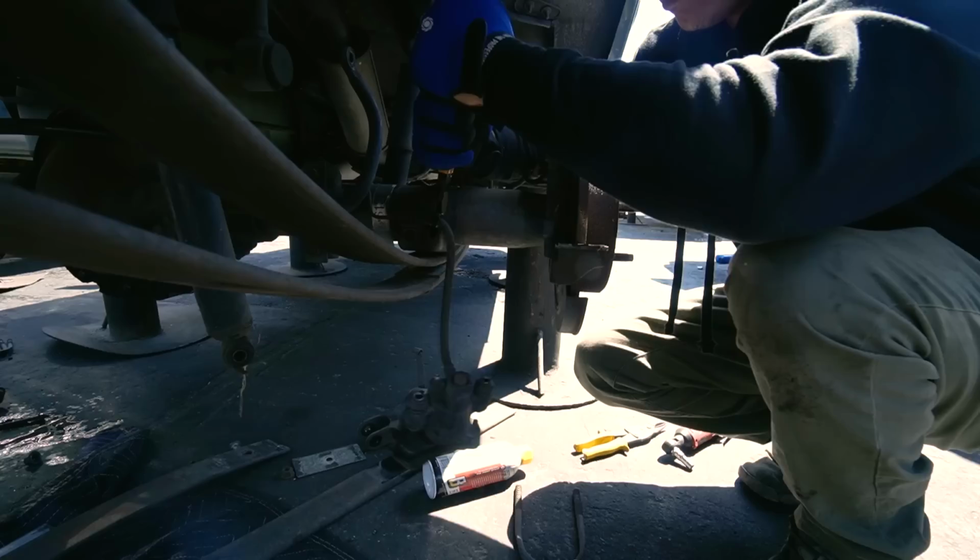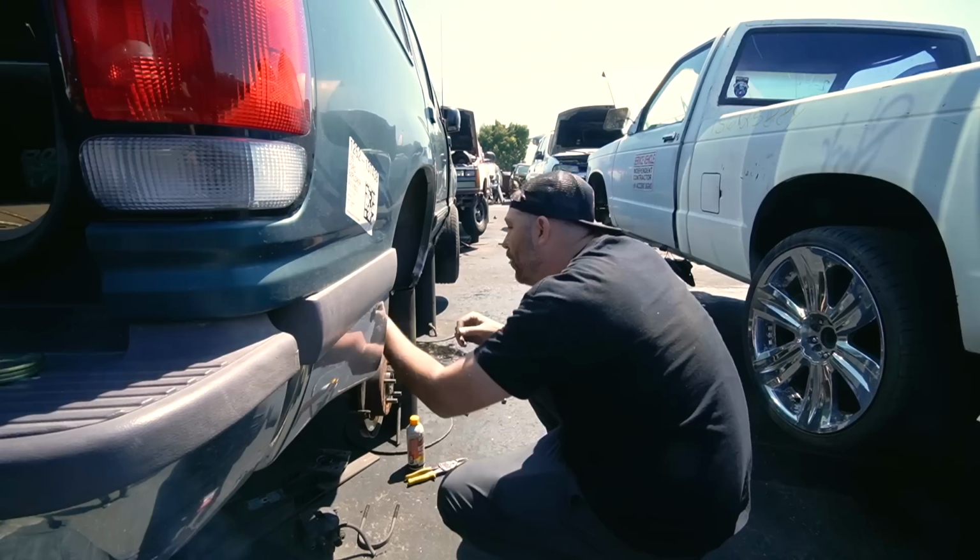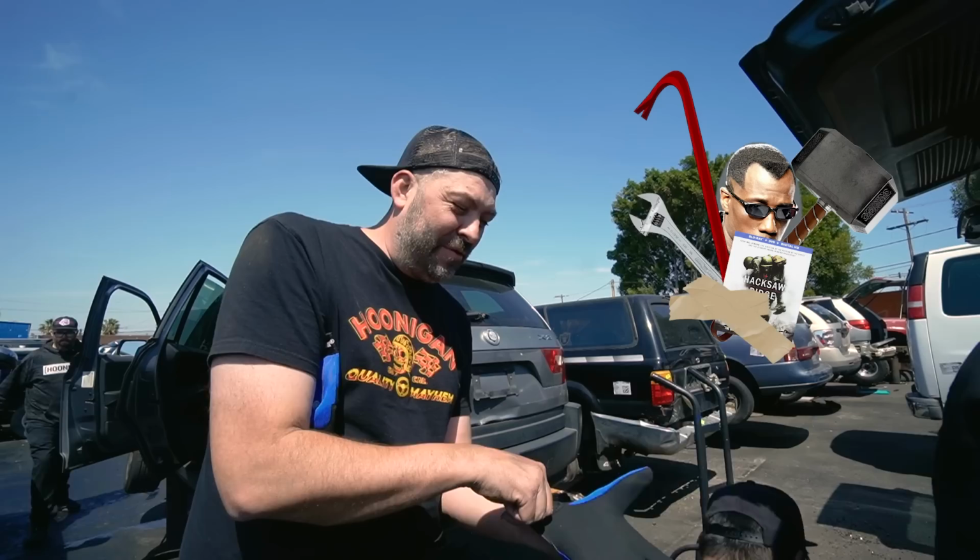Break the drive shaft loose and I think we're ready to go. We also need to unhook the e-brake. You do that on your side? Yeah, I did it on mine. All right, I usually show up with like a crescent wrench and a pry bar, a hammer, and a hacksaw blade taped to a bar of soap.